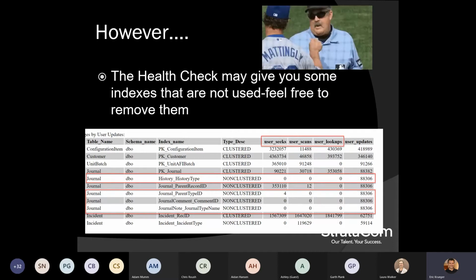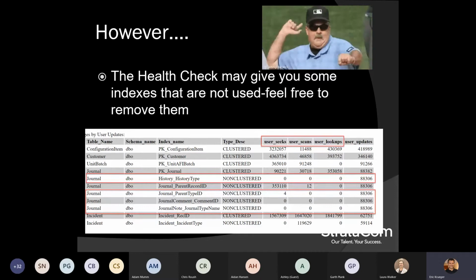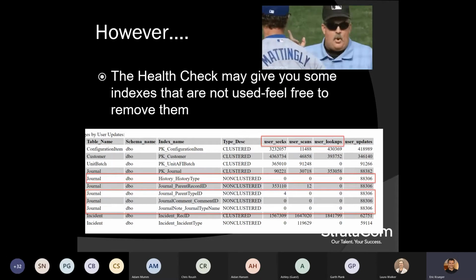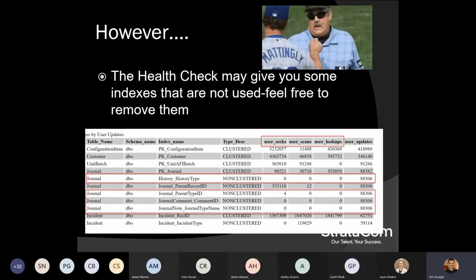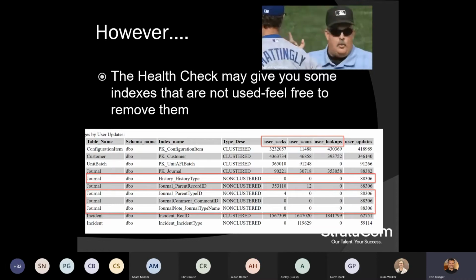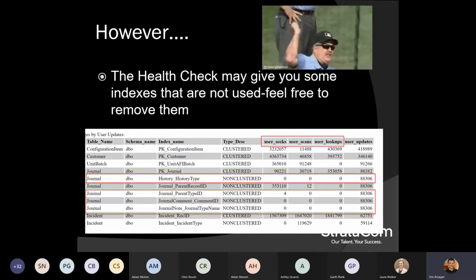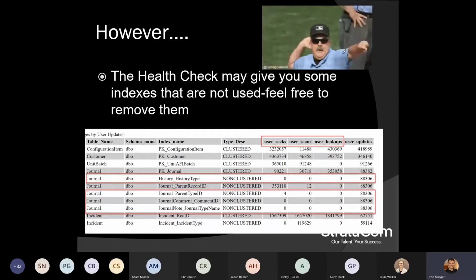So the health check will give you some indexes that are not used. Feel free to remove them. So you can see the ones I've got highlighted. All of them except one was used 4 times, but most of them have been used. There's no seeks, there's no scans, there's no lookups on there, but there's lots of updates. You can see these updates on these indexes. I think they're all for journal that I have. Yeah, they're all for journal. They've been updated almost 90,000 times, but never been used.